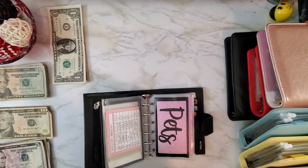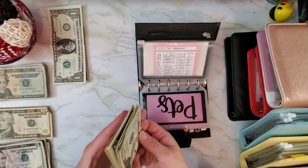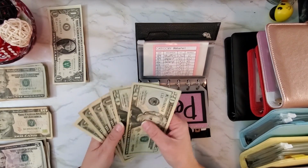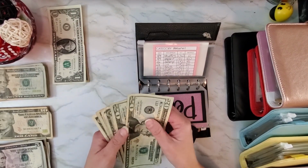Okay, so now I'm just gonna stuff these. Sometimes I take it out of my personal envelope, which is right here, but I'm not going to. I want some extra money just in case I do spend it, because I do have to buy some stuff this weekend and I'm gonna take it out of my personal.